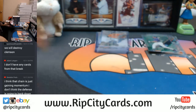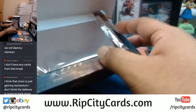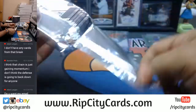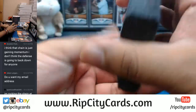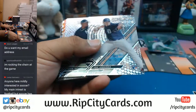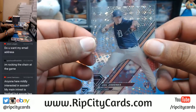Dude, the turnover chain is the greatest thing in college football right now. Adam, I got the email address, no worries. And it's not just more so the turnover chain. People also have to take into consideration that our coach, Mark Richt, he's a national champion. You know what I'm saying? He was around for those teams that were just dominating college football. So he knows what the U's about.